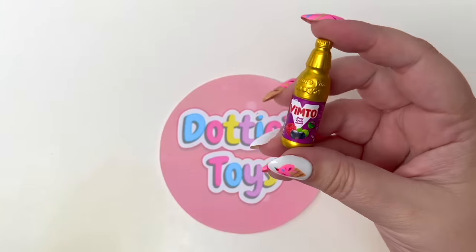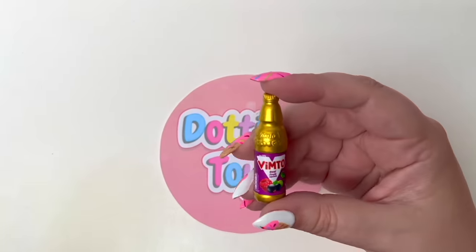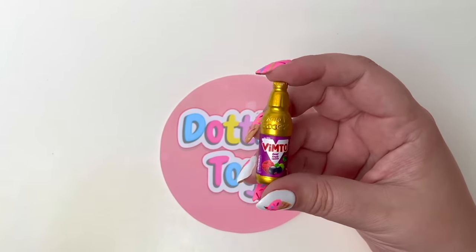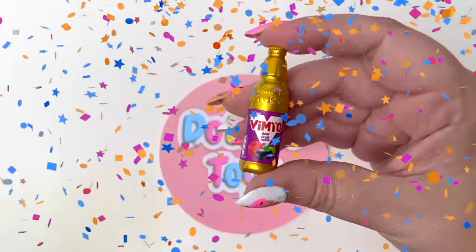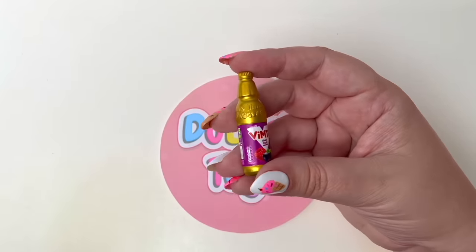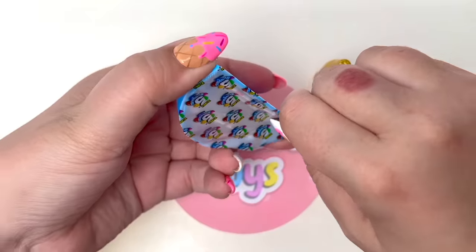Oh my goodness, oh my goodness, oh my goodness. We found another gold piece. How exciting. We found the gold Vimto. Yay! Yes! Woohoo! I did not expect to find 2 gold pieces, but very, very exciting.